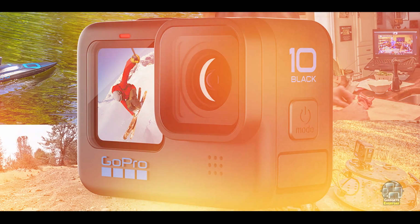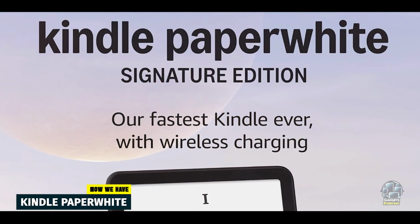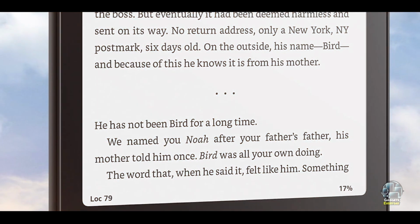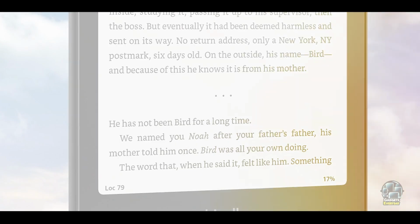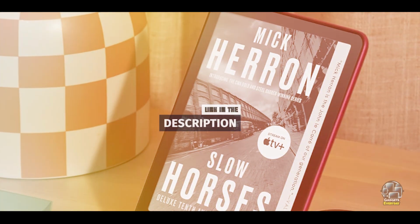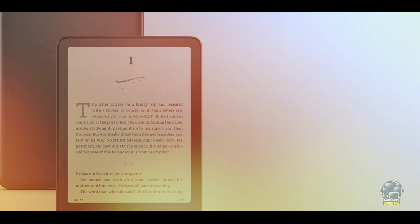Coming in at number 3 is the Kindle Paperwhite. The Kindle Paperwhite is an e-reader designed for avid readers who want to carry a whole library of books in a compact, travel-friendly device. With its high-resolution screen and adjustable lighting, the Kindle Paperwhite provides an excellent reading experience, even in bright sunlight or at night. Perfect for travelers, it's a space-saving solution for reading while on the go.